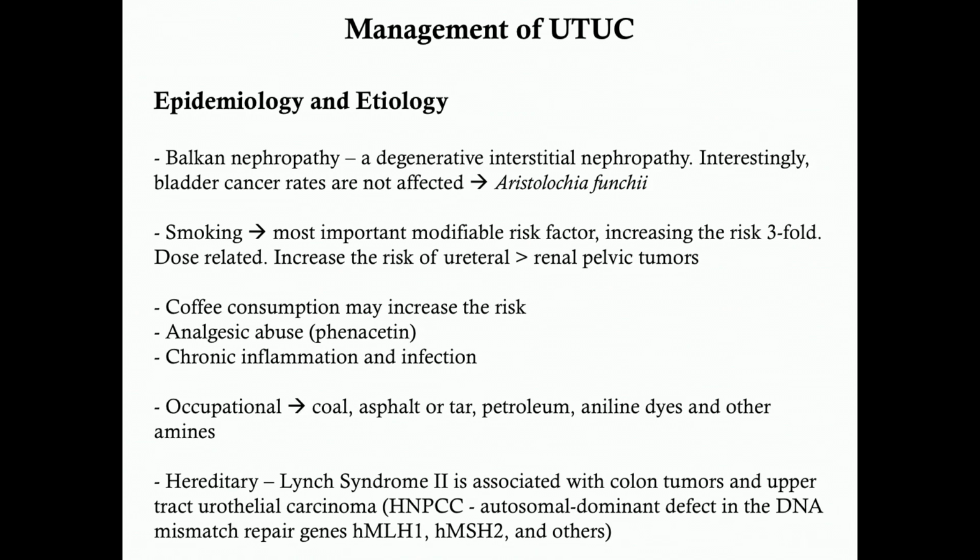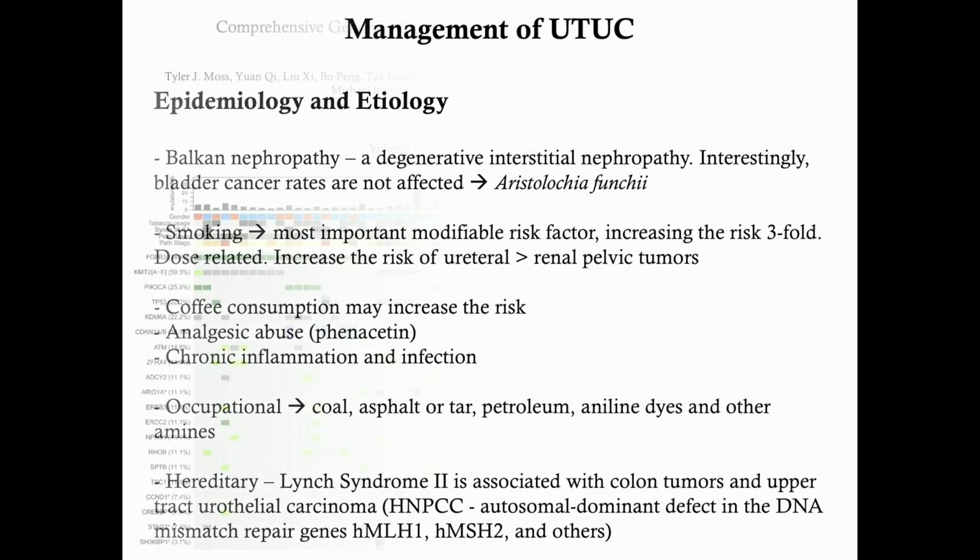Smoking history, as you know, is very important. It is a modifiable risk factor that increases the risk about 3-fold or more. It is dose related, and interestingly also increases the risk of tumors in the ureter versus the renal pelvis. There are other things that are classically discussed, like coffee consumption, analgesic abuse, chronic inflammation, infection, occupational hazards, and also, increasingly, the hereditary component in Lynch syndrome, that is, hereditary non-polyposis colon cancer, which is associated with several other tumors. It's an autosomal dominant disease that involves DNA mismatch repair genes. Renal upper tract tumors are part of this spectrum.